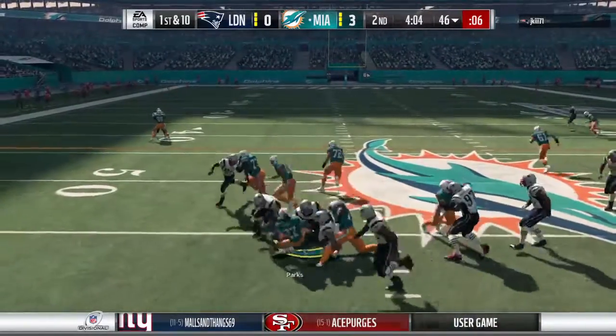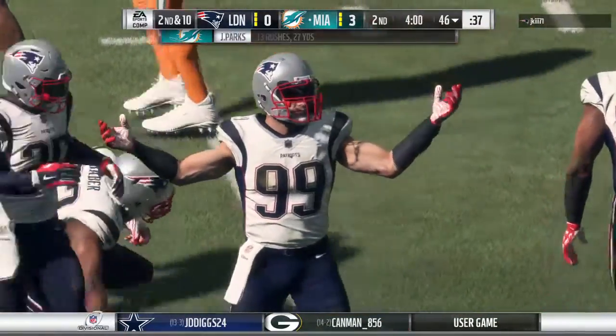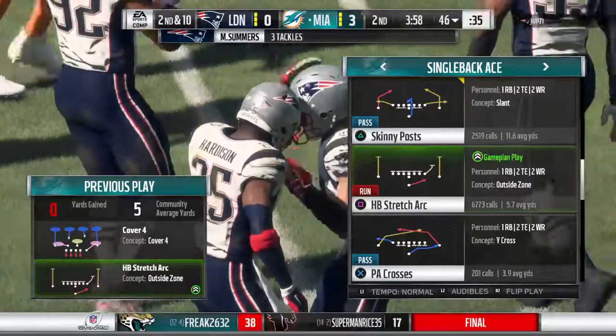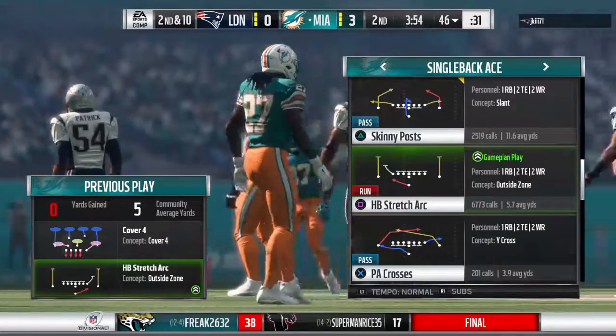Now a handoff as they run left side. Trying to find a lane, but instead he'll get back to the line of scrimmage and no more. No gain on the play. It'll be 2nd down. They were in the 4-3. Mike linebacker made a great tackle.